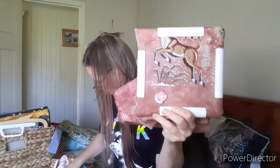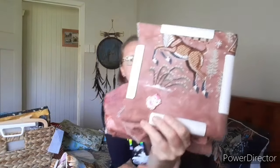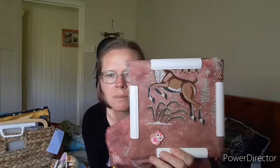So I worked on this yesterday and I got 500 stitches into it. If I wasn't such a lazy bum, I could have just stayed up an extra hour or so and finished off those stitches, but no, I was too tired to do it. So yeah, I am loving how these little guys are stitching up.